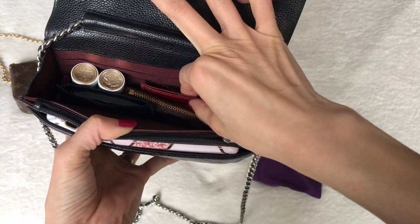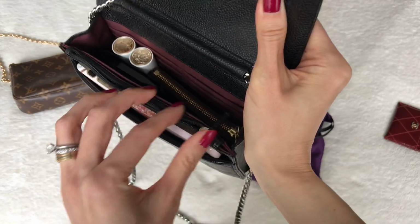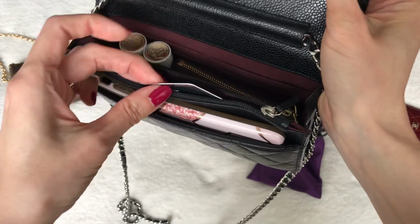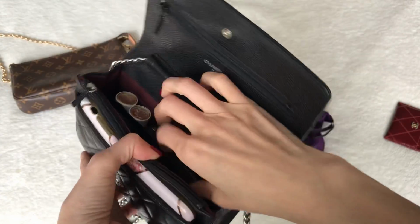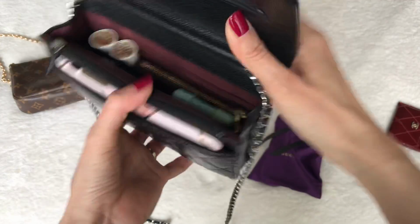So sometimes what I'll do is I'll take this out, just take my cards and cash, and I'll put it in here. So here's the authenticity card at the moment. Make believe this is my driver's license or credit card, and let's say I put some cash in here. So that actually saves some space. I usually like to do that. Here is the hand sanitizer again. So all of that fits.